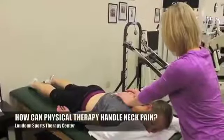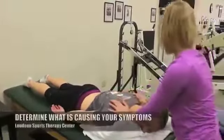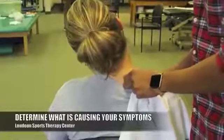How can therapy help you with all of this? Well, the number one thing is we're going to be able to really assess and figure out what is causing those symptoms that you're having. More importantly, stop it in its tracks, keep it from progressing and getting worse.